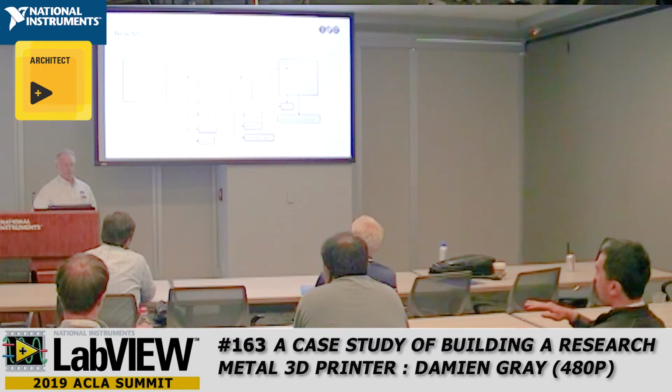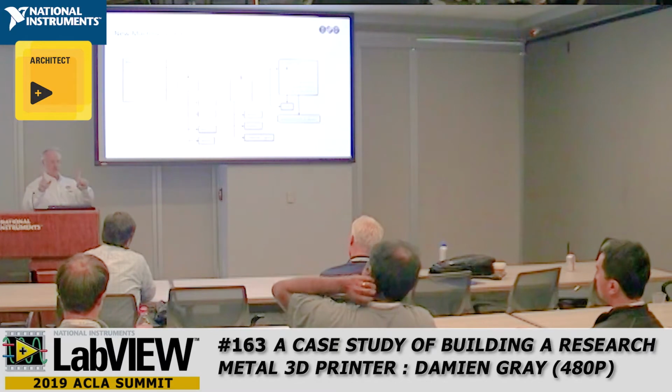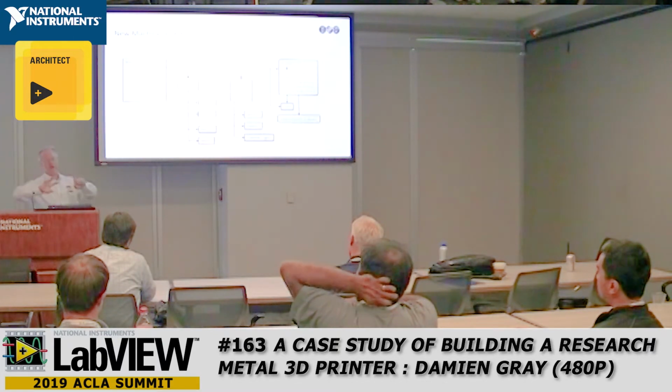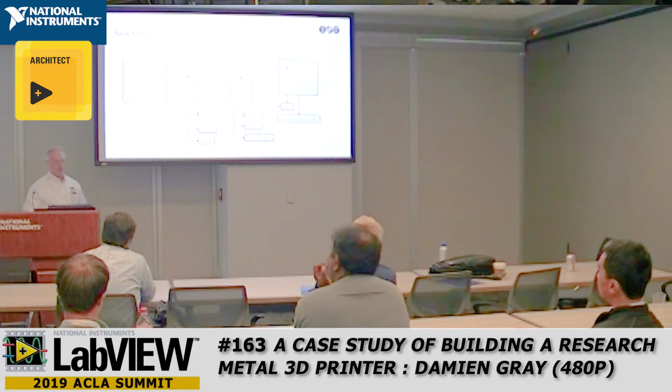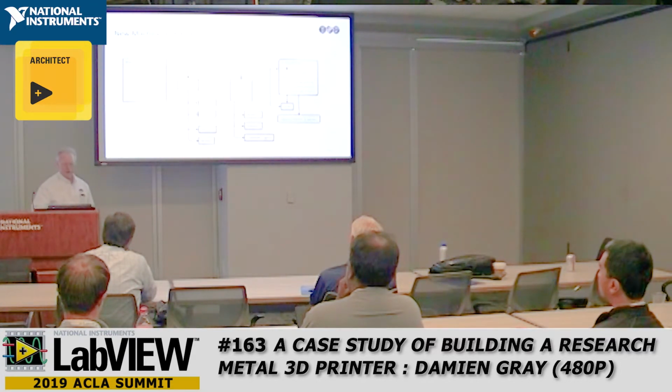Is it per layer or per? Well, basically I had a line and it sent it a line, and I could have buffered it per line and then sent it over, but that introduces delay. If it's not keeping up, then that means it's slowing our build down, and we didn't want that. So once we started building, we wanted it to go as fast as the actual hardware could go, and the RT side couldn't keep up with the hardware.